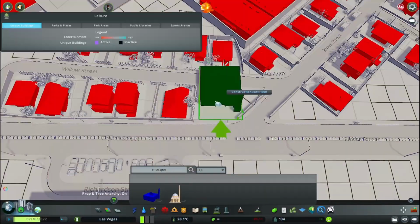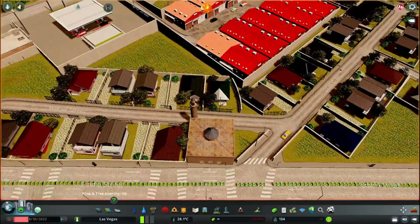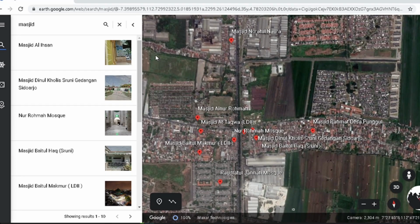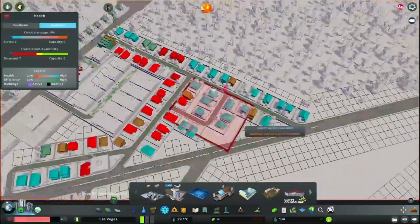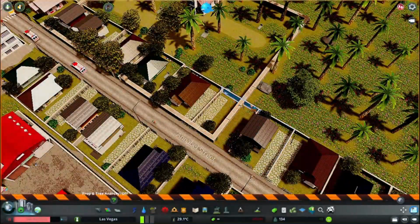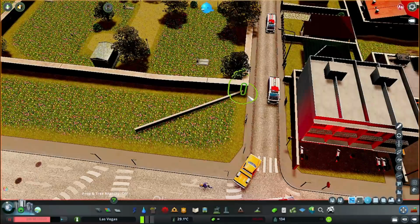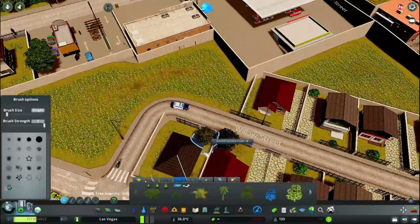Now I'm gonna plop down the mosque. Literally, mosques are everywhere here in Indonesia. If you look up mosques on Google Maps, there are gonna be lots of them. If you do the same for viharas, temples, or churches, there are also lots of them. But since Islam is the majority religion and most of the people here are Muslim, mosques are everywhere. That's what you will expect from a Muslim majority country.